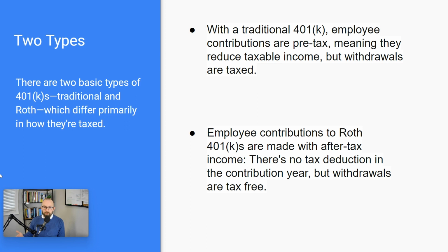Traditional 401ks are pre-tax. That means it comes out of your paycheck pre-tax. It lowers your tax burden this year and then grows tax deferred. So when you withdraw the funds in retirement, you will pay tax on everything inside that account. Whereas Roth 401ks are made with after tax deductions. So there's no benefit this year when you contribute to a Roth 401k, but everything in that account will be tax free in retirement.